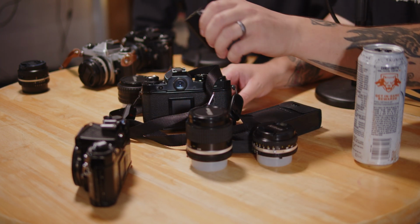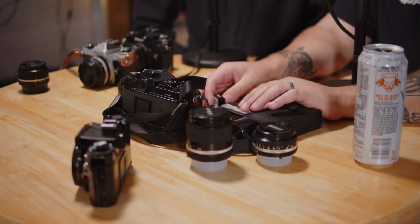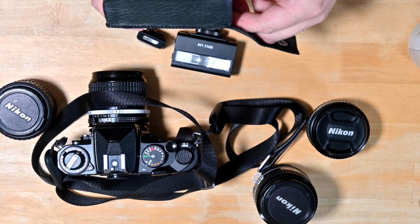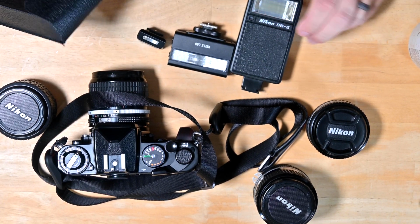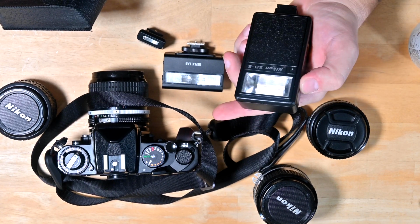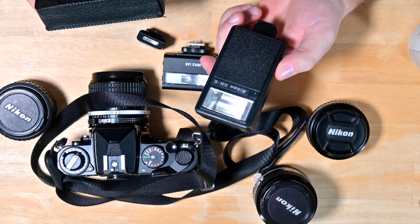I've got a few Reflex Lab flashes. This is a little, I can't remember what they call it, pocket flash or mini flash. And then they released this one, which is a little bit bigger, a bit more powerful. But then I've also got this, which is an original Nikon SB, what's it called? SBE. And actually, this is probably the best one, but it's just quite big.